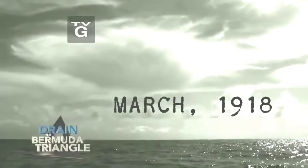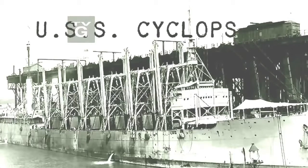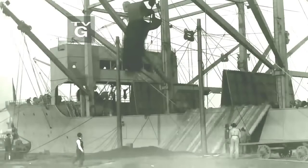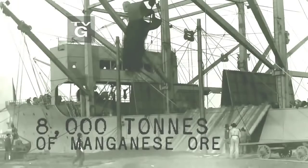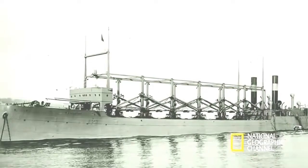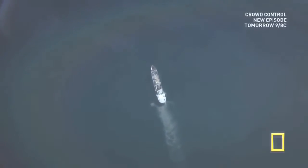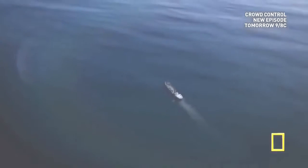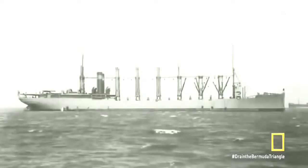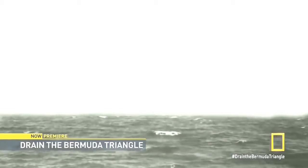March 1918, a U.S. Navy cargo ship sets sail from Barbados. The USS Cyclops is a large 19,000-ton bulk carrier. She's transporting a cargo of manganese ore, and there are 309 men on board. One day out of port, she enters some of the deepest waters in the Bermuda Triangle area and simply disappears. No trace of the massive ship or its crew has ever been recovered.